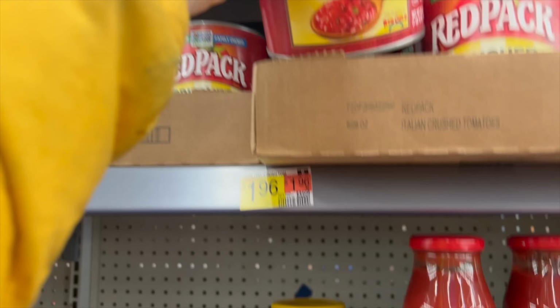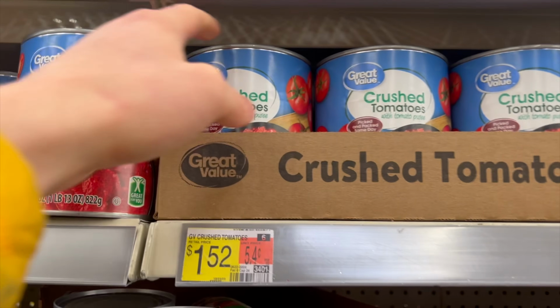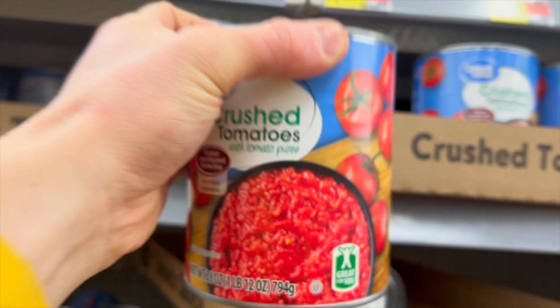So they have the red pack that I often get, $1.96. They're not my favorites these days, but they are pretty good. But if I go with the Walmart brand, I can get them for $1.52. So I think I'm gonna go with those for today. But now it's time for the hardest part.